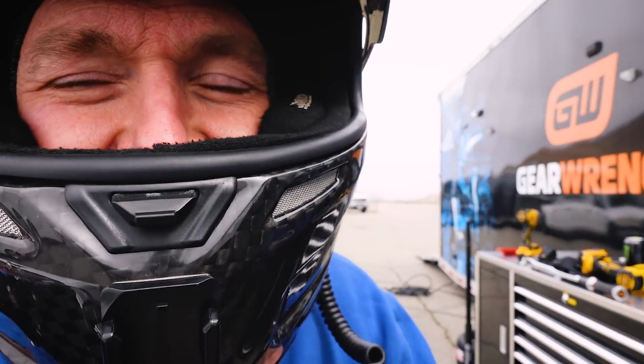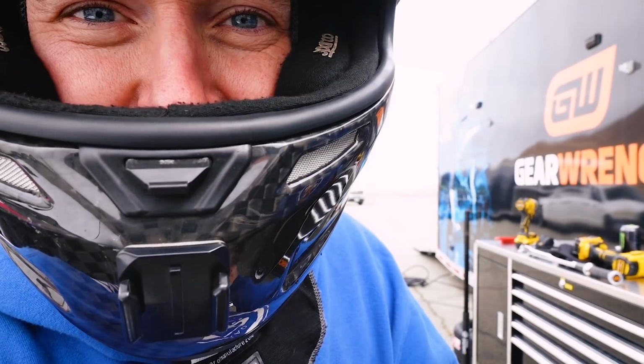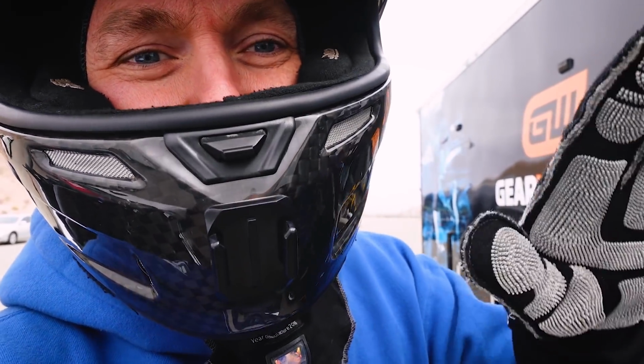About to go driving. We made some changes to the rear of the car. We had to up the spring rate. We'll see how it goes because we were bottoming out, probably due to the changes we made in the back end. Now there's more grip in the back, so it's just bottoming out. So we're compensating and getting it dialed in.